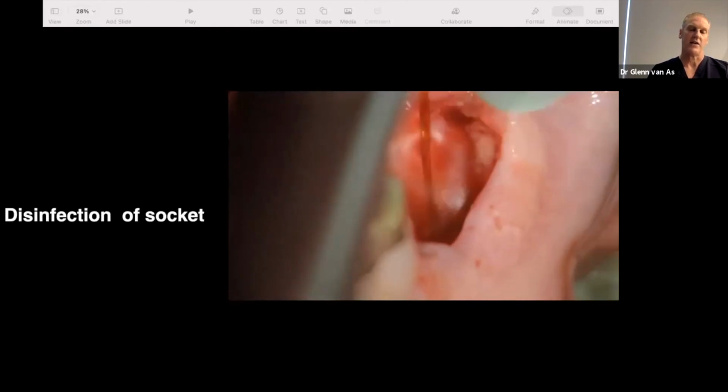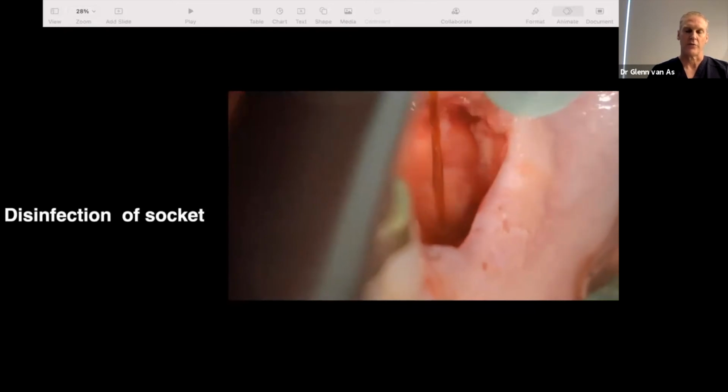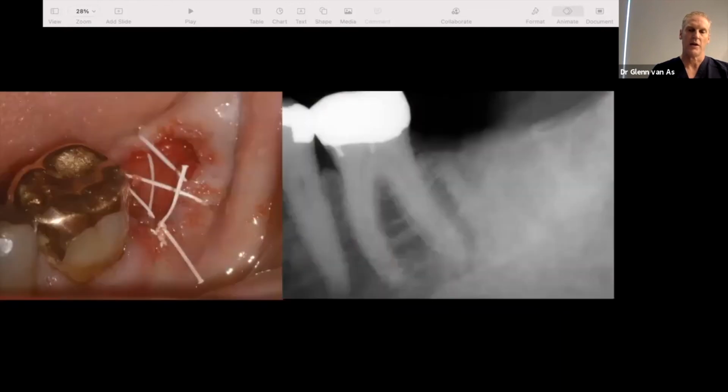So it's like an endo with the cavitation that occurs from some of the photoacoustic streaming devices. This is the exact same with the laser, and this is what disinfects the socket. So you remove the granulation tissue, you pack your bone in. In this case, I used a resorbable membrane and sutured it down, and there's the socket immediately afterwards.